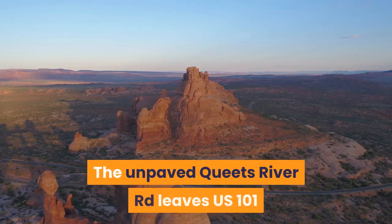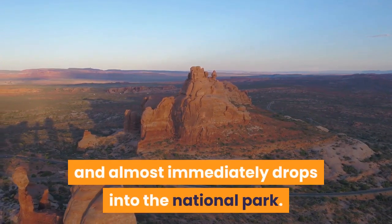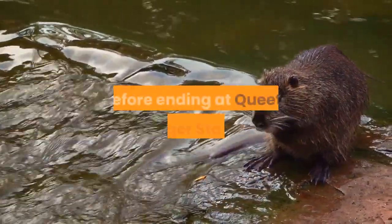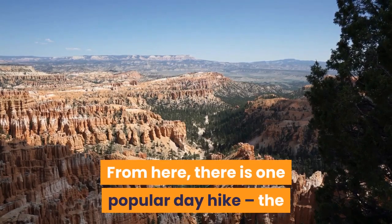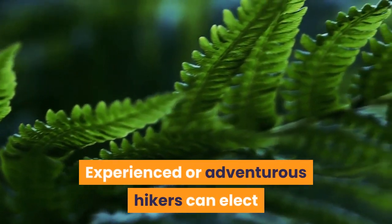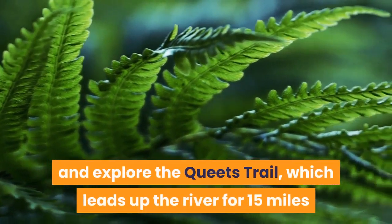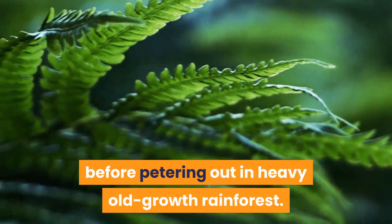The unpaved Queets River Road leaves US 101 and almost immediately drops into the national park. The road then follows the river for 13 miles before ending at Queets Ranger Station. From here, there is one popular day hike, the gentle 3-mile Queets Campground Loop Trail. Experienced or adventurous hikers can elect to ford the Queets River in late summer or fall and explore the Queets Trail, which leads up the river for 15 miles before petering out in heavy old-growth rainforest.